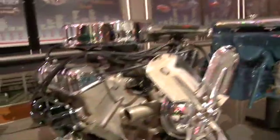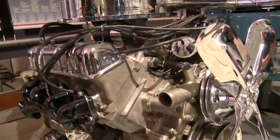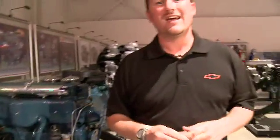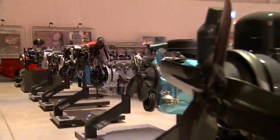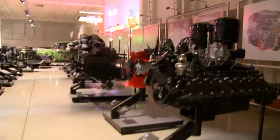Fireball V8 right here. Who couldn't forget this engine? 215 cubic inches, powered a lot of Buicks. Actually, Fireball Roberts, famous NASCAR racer from the 50s and 60s, got his name because he raced with this motor. Now, right here at the Heritage Center, you can see we're looking at a lot of different engines. It just shows the variation of powertrains that GM has built over the last 100 years.